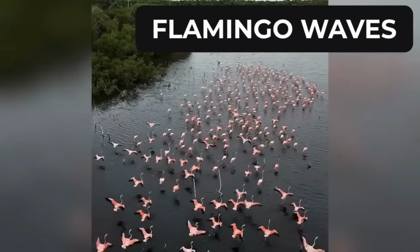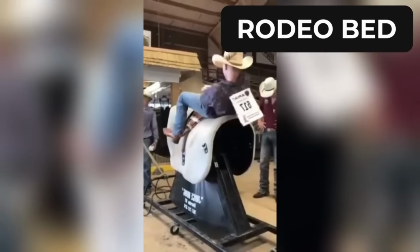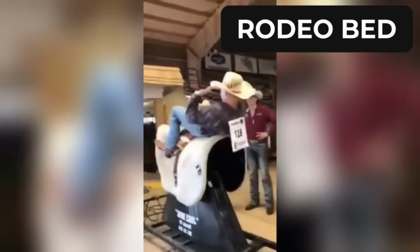The flamingos in Palakkad, India, dye the landscape pink, thousands together like a wave of color walking. Living postcards.